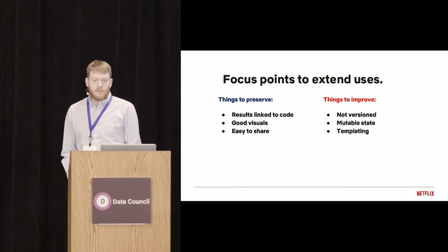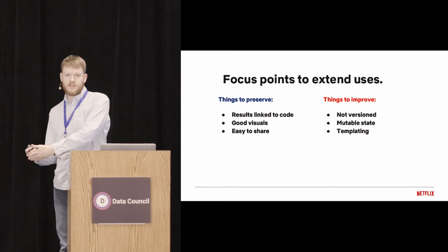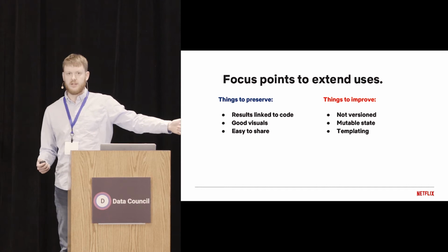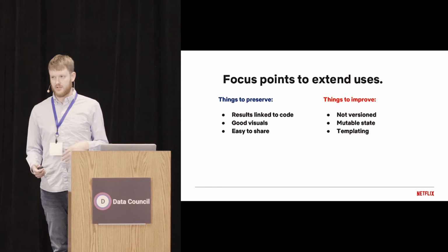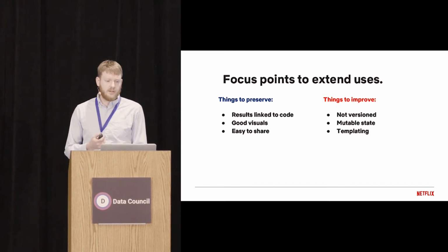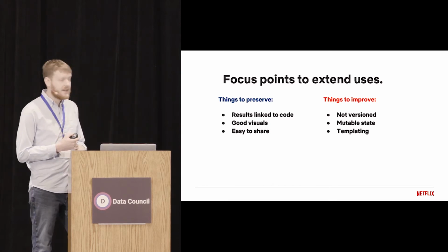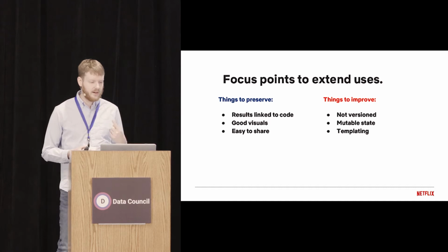So things that we wanted to focus on helping improve for our users, and the kind of philosophy here was rather than forcing our users to go away from a technology that they liked, we wanted to move our tooling closer to support the technology they were already using. So things we wanted to preserve were the results linked to code. That's really nice. Matter of fact, that's probably the best feature of this system. It's been the most useful for everyone all around.